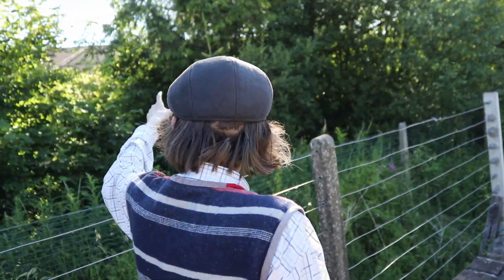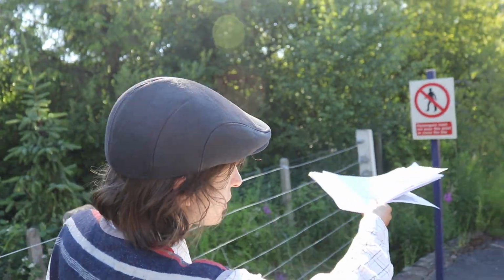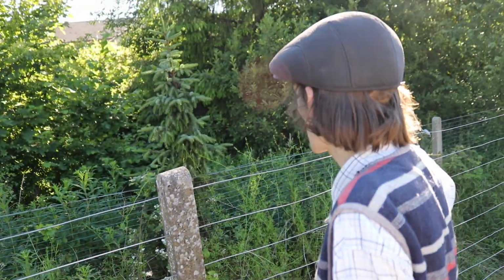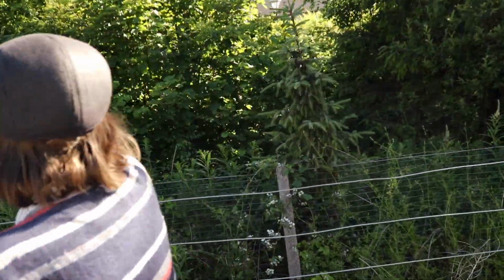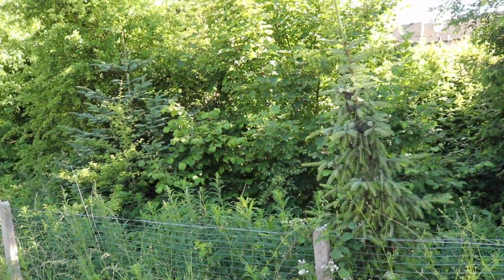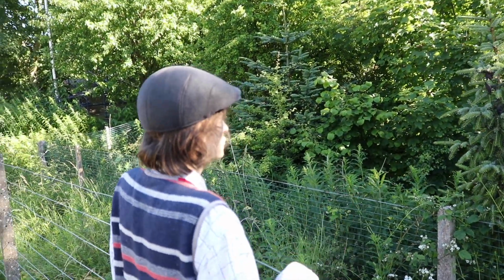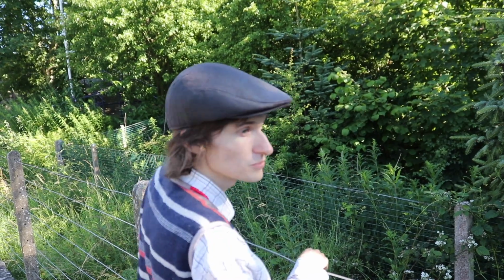So yeah, you can see through there, there's houses and the signal box, and then there's this line that went round here, and then off this line there was a line that went up there, but obviously it's totally gone now. You can't see anything that was there. It's just all trees and someone's back garden pretty much.